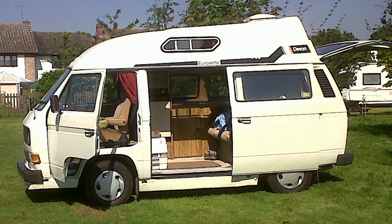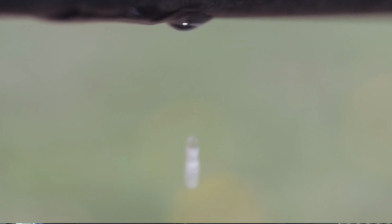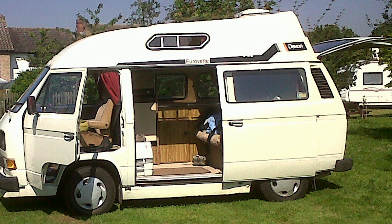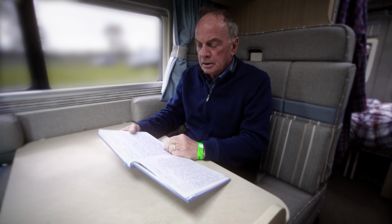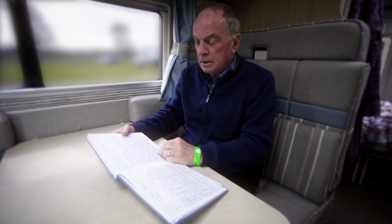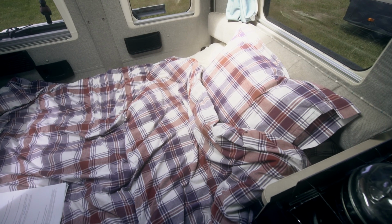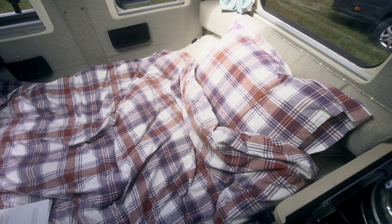So we tried that van for about 18 months. It leaked on my wife's side of the bed, and the only problem with it was that, being so old, it cost me nearly £4,000 to keep it on the road. So we thought, well, we better get rid of this and get something a little bit better. So next time we were looking at something that we could have a table up front and a bed that we could put down and leave down when we're on various sites.